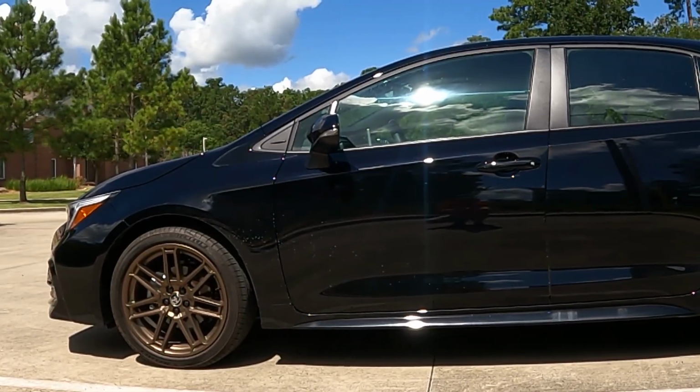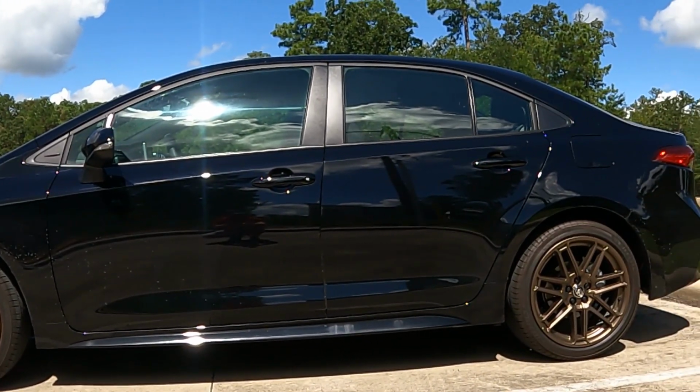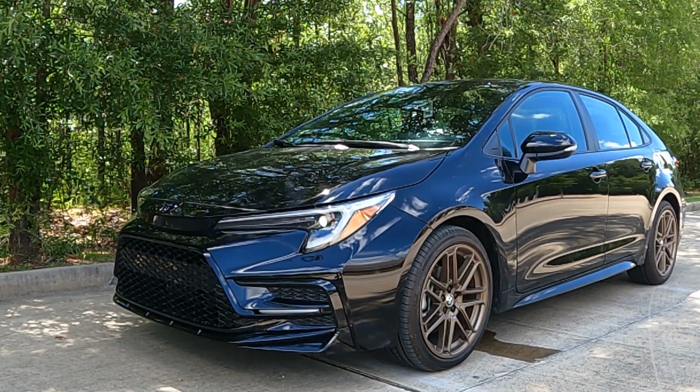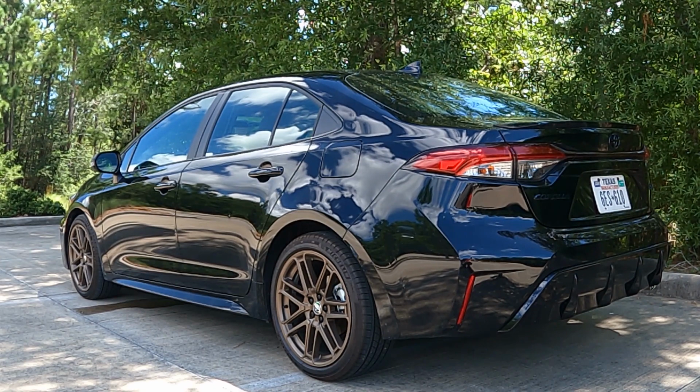But would I say that the Nightshade sort of fits into that category? Not really, because the base price of this trim level is $25,000, maybe a little over. And that sounds like a relatively decent deal. I mean, it's got a good bit of technology, it's a great looking car, and above all, it's actually really comfortable, even for someone tall like me.